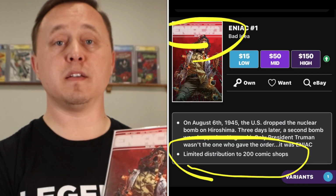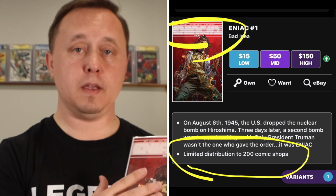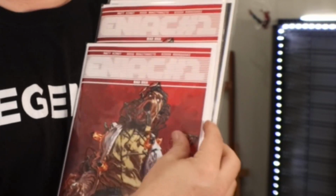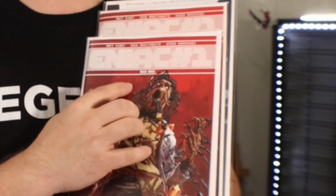Now, you may or may not have heard of Interact, and look, I'm not a collector of this book. It's a new book. It's likely going to be made into a show from Bad Idea. This is a promotional item. But the reason I purchased this book is it's got a sick cover and it's a very low print run. And this white lettering here, as you can see, I've got two of them. This white lettering indicates that it is the first print run. And these are very low print runs.